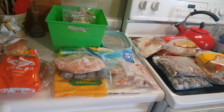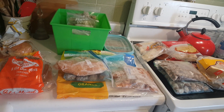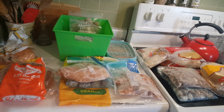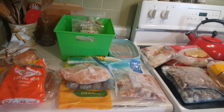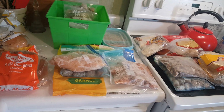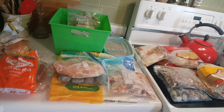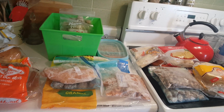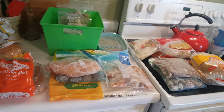So if you make $50 an hour, for example, I'm overestimating that. If you make $50 an hour and you go out to eat and you spend $100, you had to work 2 hours. And that's not including what they take out on your taxes and everything, because you got to work for Uncle Sam. He's a hard taskmaster, right?